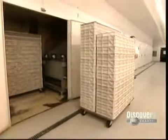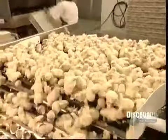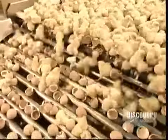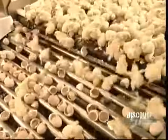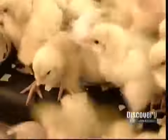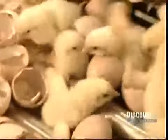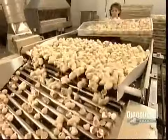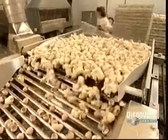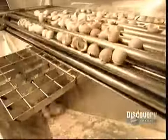Now, workers roll the chicks to what's called the separator, a machine that separates the birds from the shell halves. The shells are larger than the chicks, so they stay on top while the chicks fall down to a conveyor belt below. The shells, which are high in calcium, go to a rendering plant.